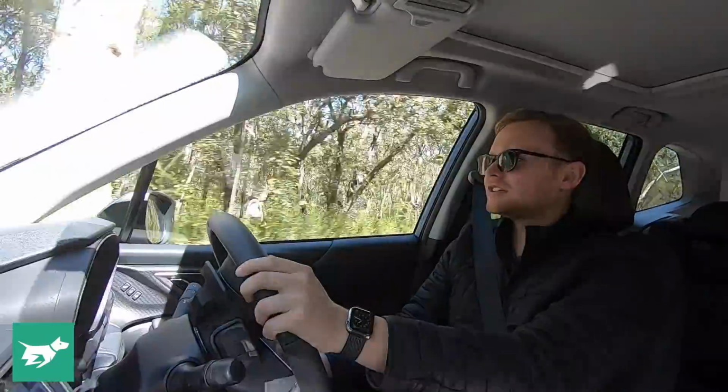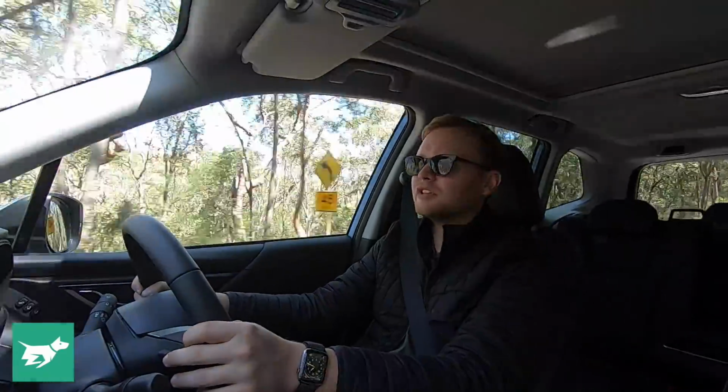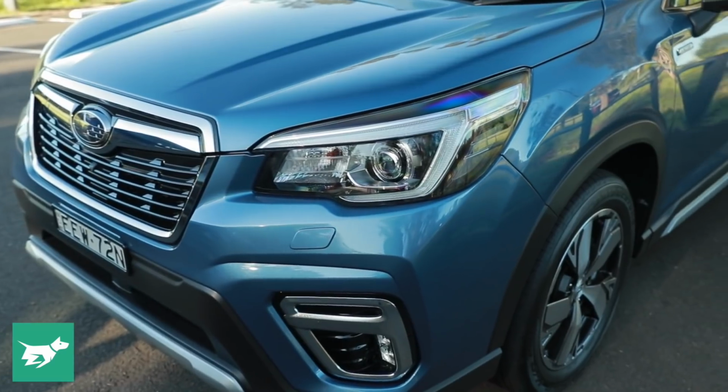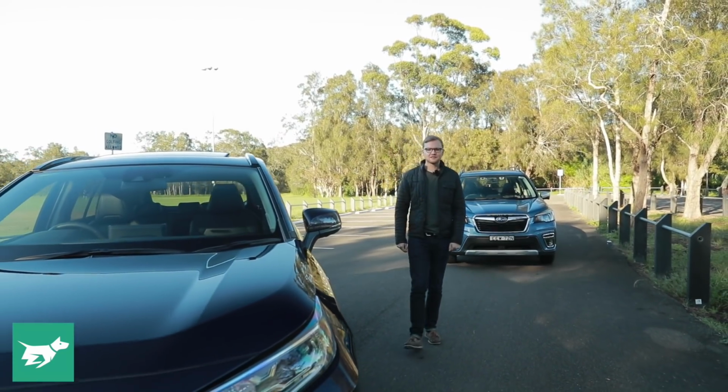It's just not a great car to drive. And as a hybrid, I think Subaru needed to learn some more lessons from Toyota, who have been doing this for a lot longer before launching their first Forester Hybrid, because I think it could have been better than it is. Both of these vehicles make very decent family cars.